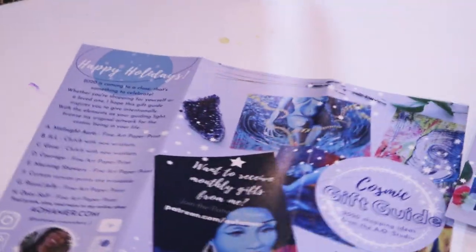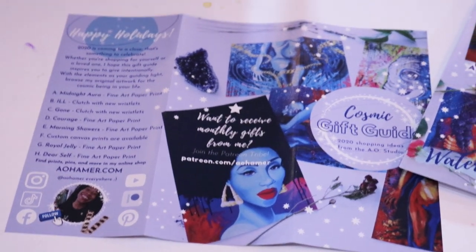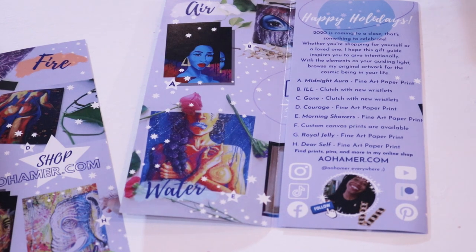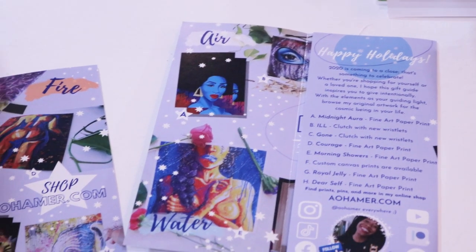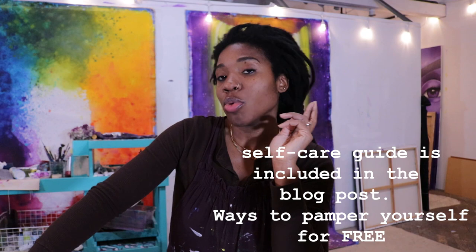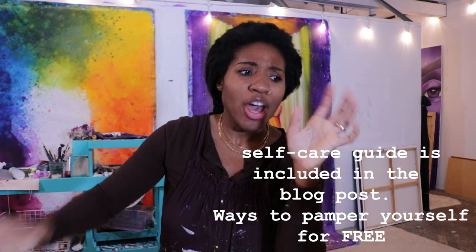So if somebody's like, ooh, I've got an air sign friend, she's maybe a Gemini like your girl, then maybe she might like Midnight Aura, which is A, and so people can go and find that. So I think these are going to be perfect. I think these are going to be really good. I'm also going to be working on a blog post to go in association with that. So if people go to my website and are trying to shop and want some more help to guide them through that process, then I'll have the links on the site that'll take them directly to the product that they're looking for.